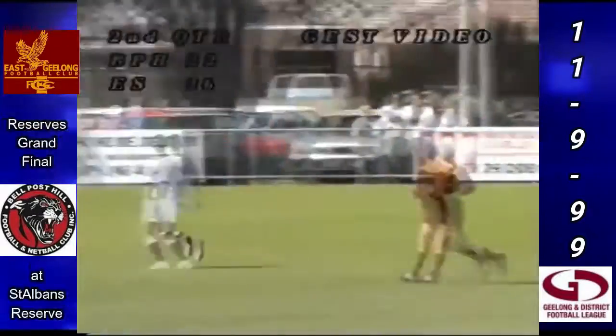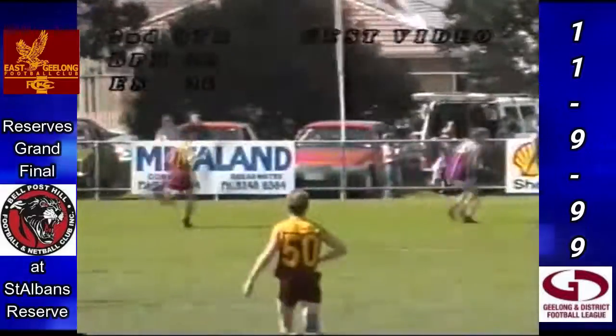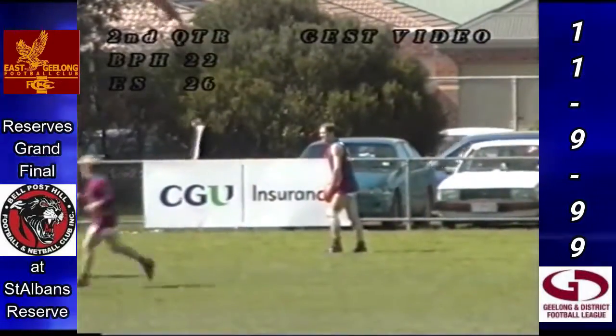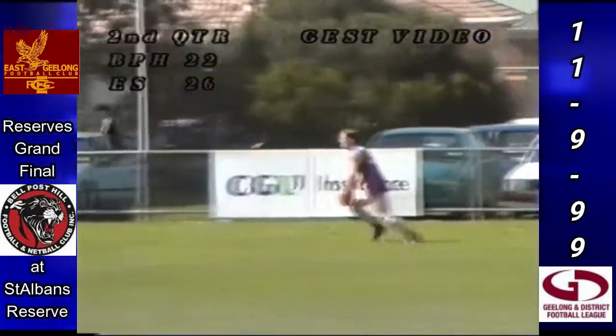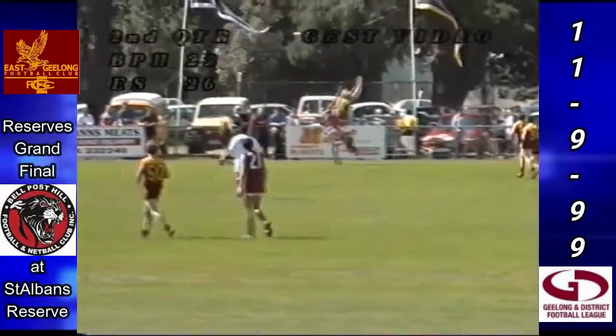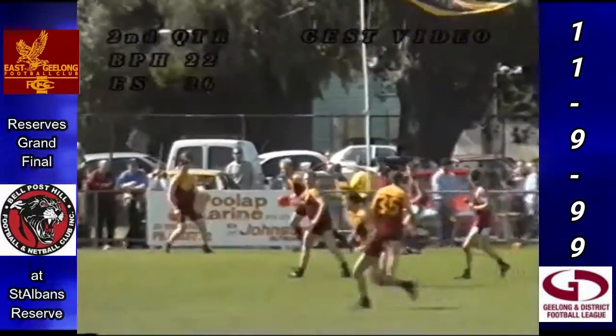Out of defence comes Adam Larkins for Bellpost Hill. His kick is gone very wide. Is it okay? Chris Kelly, I think it is. And the mark taken. Looks like Kelly. It is Ronnie. Takes the mark almost at centre wing. Goes up, but Reuter, he's playing a great game.